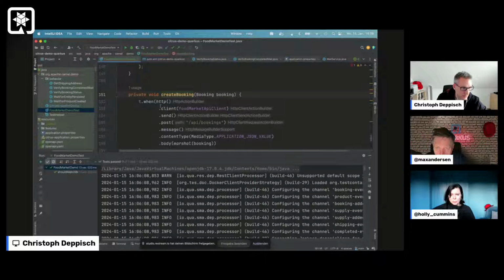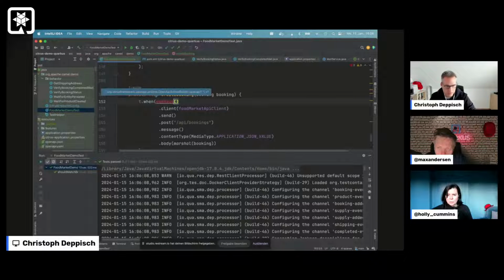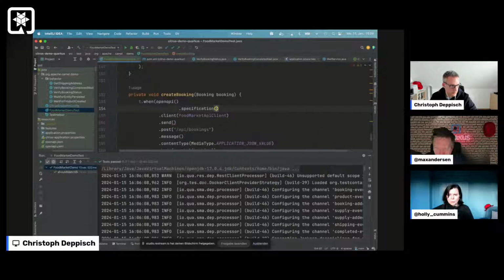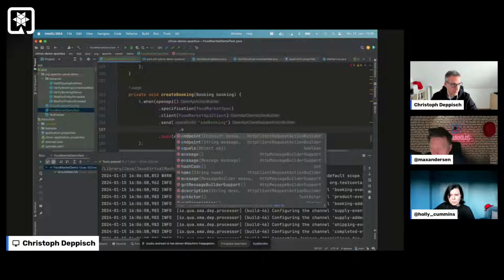with the REST API, instead of using this HTTP, I can say OpenAPI. And I need to give a specification. This is the food market spec that I'm loading. And then I just give the operation ID, like add booking. And I can just remove all of that because this is now leveraged by the OpenAPI specification.